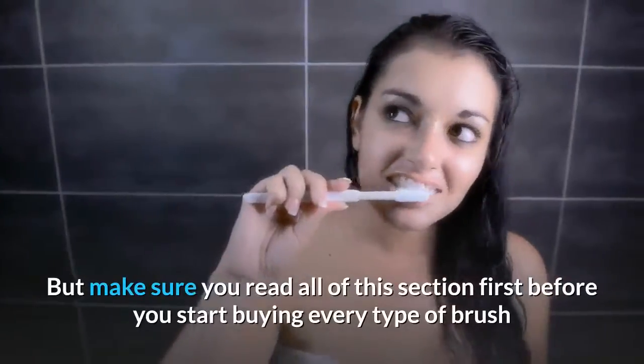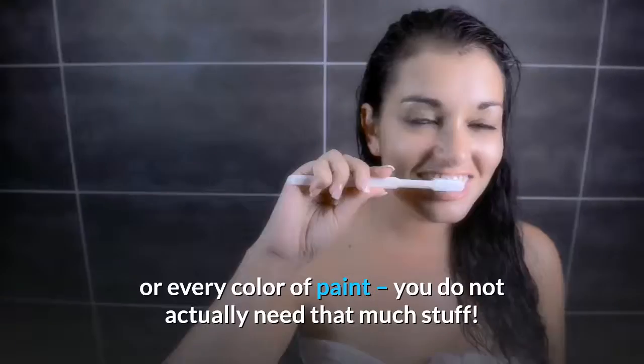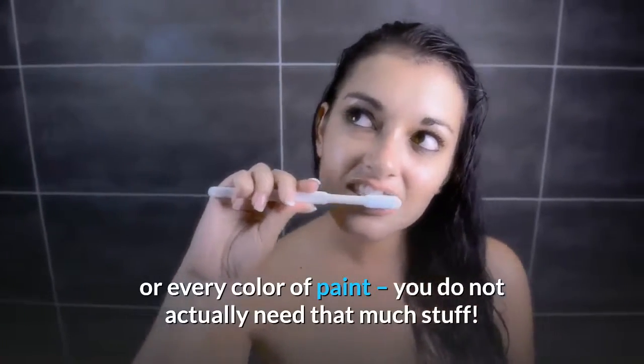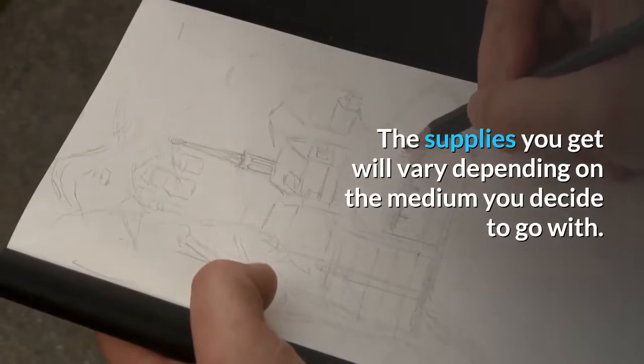But make sure you read all of this section first before you start buying every type of brush or every color of paint. You do not actually need that much stuff. The supplies you get will vary depending on the medium you decide to go with.